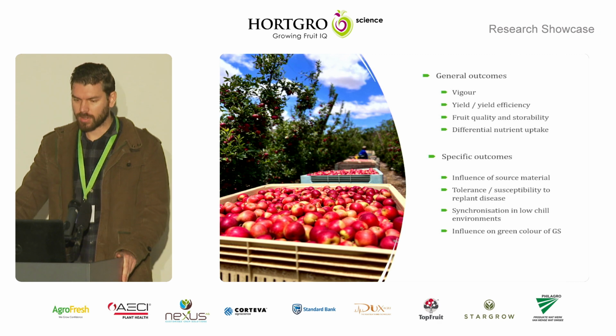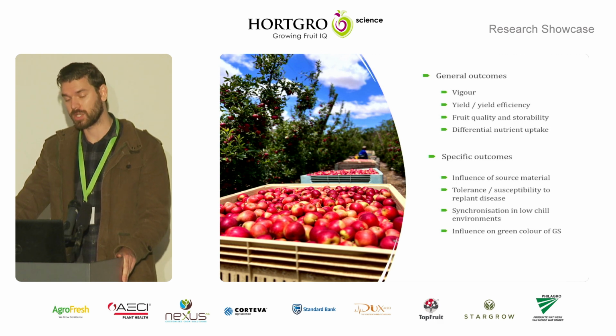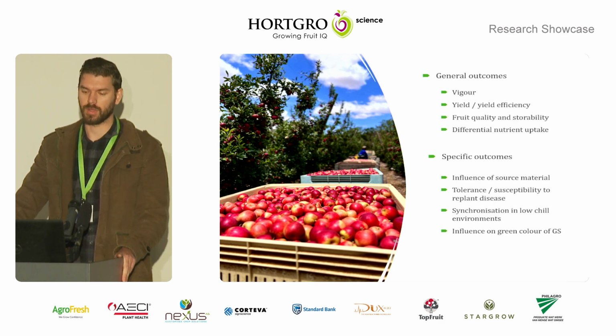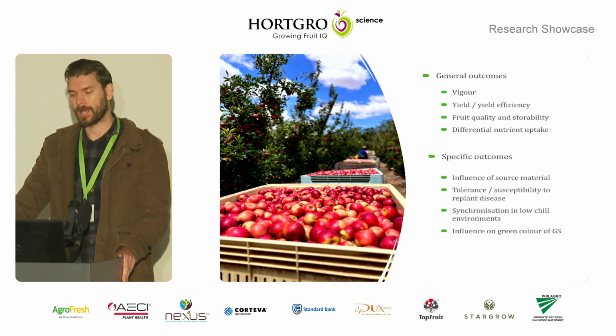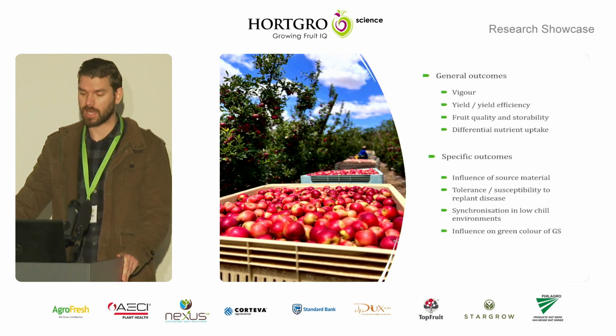Beyond general outcomes, we also use rootstock trials to answer more specific questions. Some of those would be the influence of the source material, the tolerance or the susceptibility to replant disease. We're also looking at synchronization in low-chill areas. So how do rootstocks affect your phenology? And then we also have a rootstock trial where we are looking at if there's any effect of rootstock on the green color of Granny Smith.